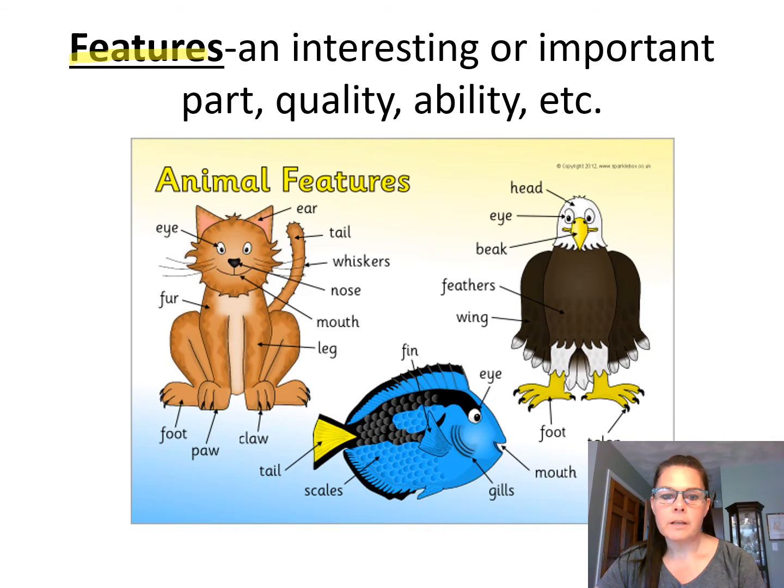Our next vocabulary word is the word features. Here it is right here, boys and girls. Features are interesting or important parts of an animal or a person or a plant. And those features are usually important or interesting that make the animal what it is. So fish have things like fins and scales and a tail and gills. Those are features. Cats have claws and tails and whiskers. Those are the features. And certain animals and plants have interesting features that help them to survive and just make them what they are. Features is our word.